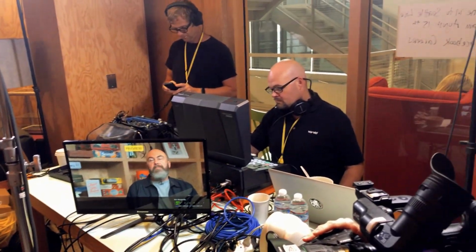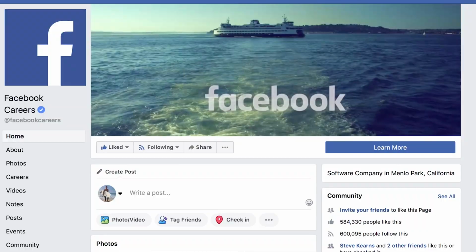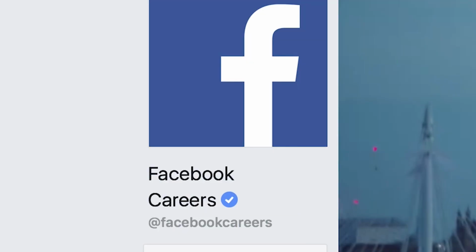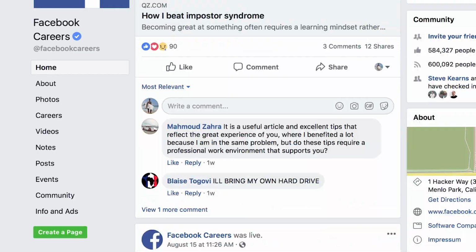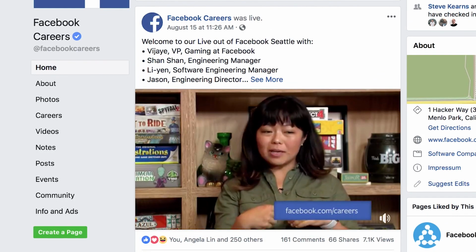So what we're doing here today is Facebook is trying to get more engineers. This is a Facebook career, so we're at facebook.com/Facebook careers. And so they want to show off a little bit of the vibe of what it's like to be here in Seattle. So it's a great way for people who might be curious about working at Facebook to stumble across in their feed a video that is real world and is people being themselves. And that's what we really love about live, is you really get that connection.